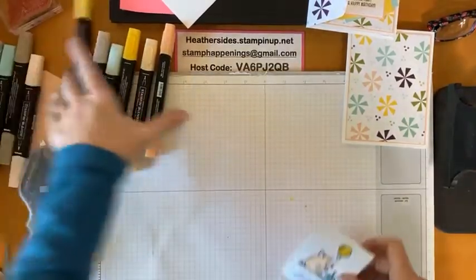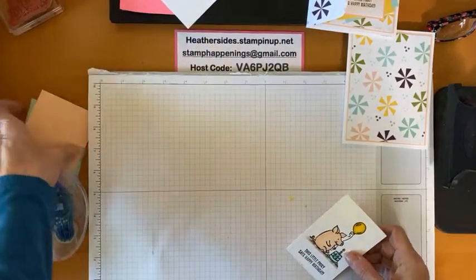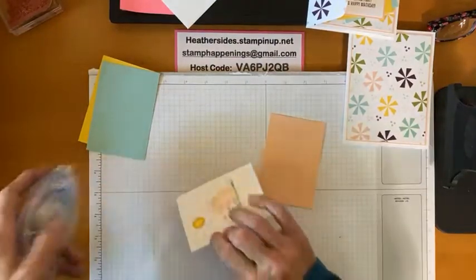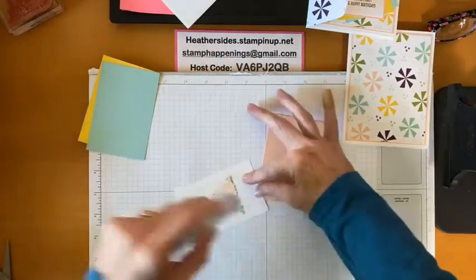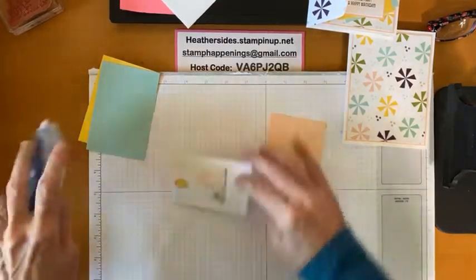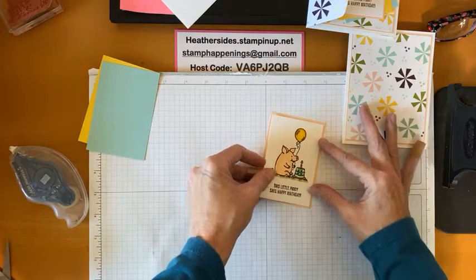So now what I'm going to do, let's put my pens away, just because they take up a lot of room when I have them all out. And I'm going to mount the basic white cardstock onto the petal pink cardstock. And this is just going to give me a small mat.